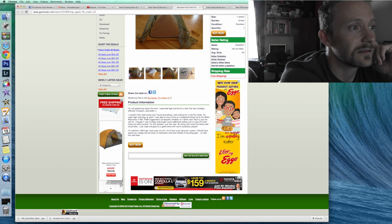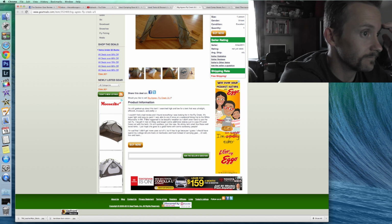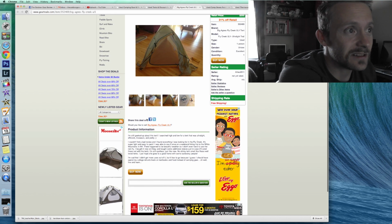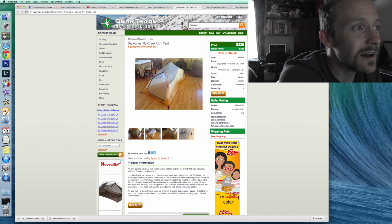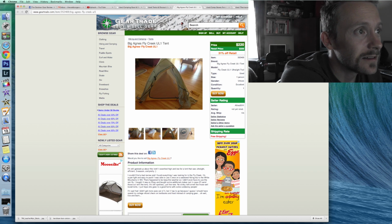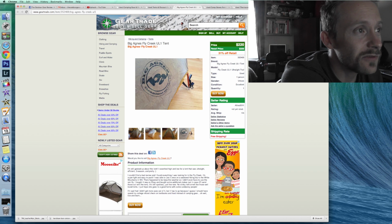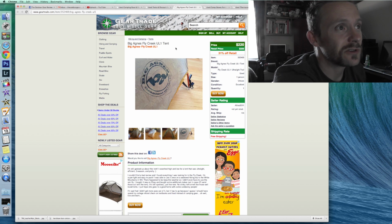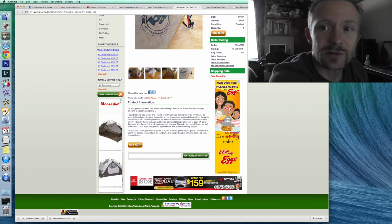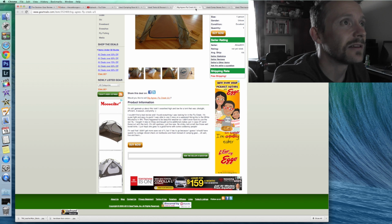Let's see. Sounds like it's a college kid who doesn't have time to use it and needs the money. So there you go. Not a bad tent. I tell you what, I kind of like it myself. I like that front entrance right there. And I know for one thing that this tent is very well reviewed on the internet. So for somebody, this would be a great deal. On this website, you can ask the seller questions. Sometimes you can even make an offer. So not bad.